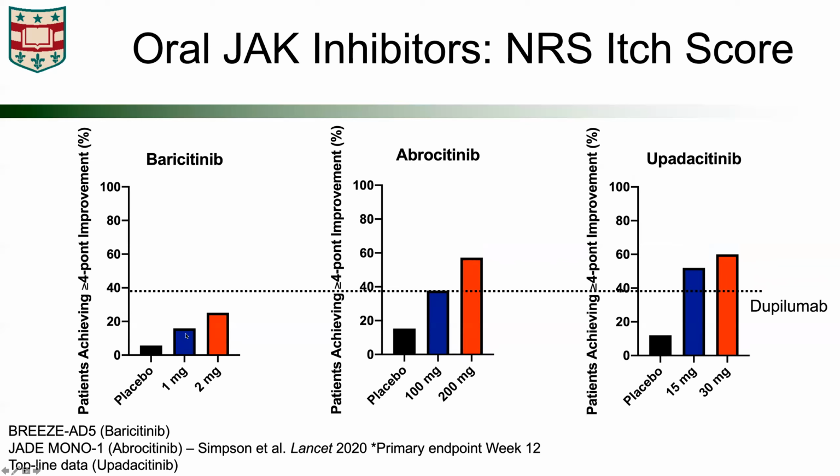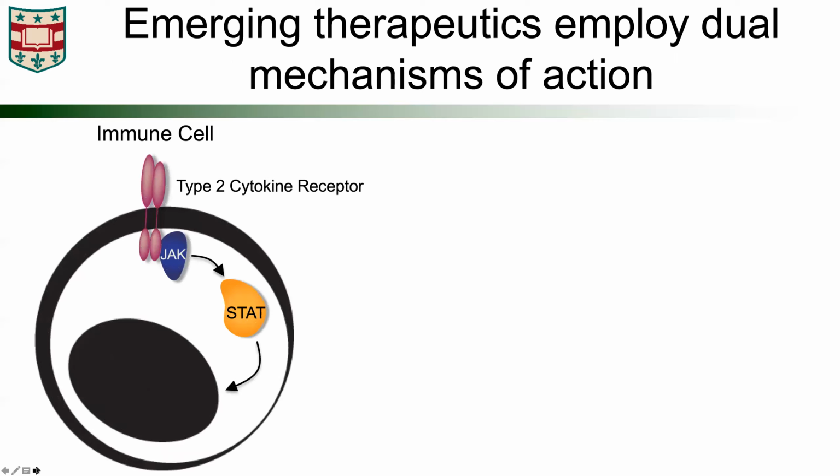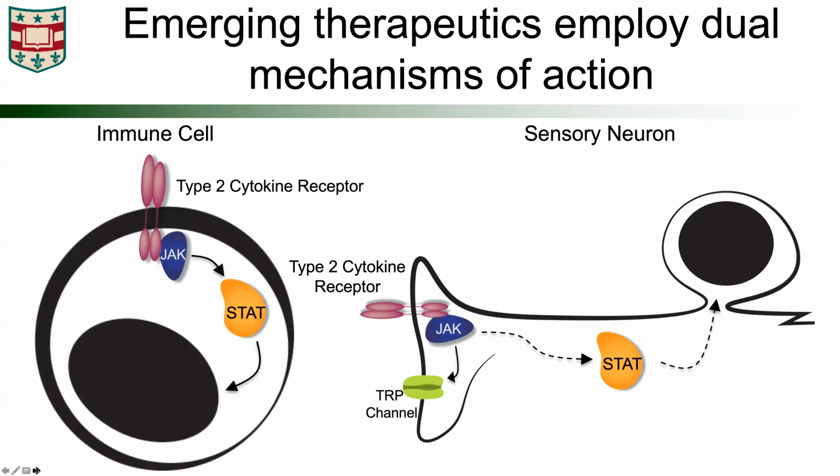Itch looks very similar as well. At the highest doses of abrocitinib and upadacitinib, it seems to actually beat out dupilumab as well. So what we think is that whether we're talking about type 2 cytokines or the JAK-STAT signaling pathway, in addition to the anti-inflammatory effects of these therapeutics, a lot of the profound effects we see on itch may in fact be due to the neuromodulatory properties of these drugs. It'll be interesting to see how this all plays out, from both the clinical trials as well as in the post-market success of these various therapeutic agents.